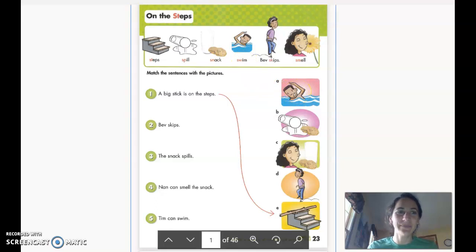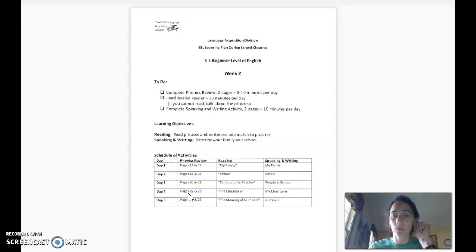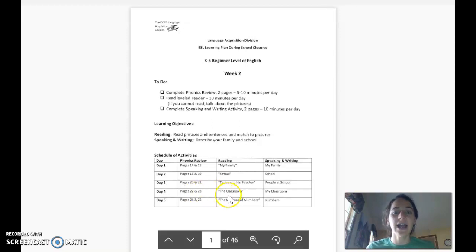Great job. We did our activities today with my letter R and my letter S, blending those words together. Now let's read the book, The Classroom.